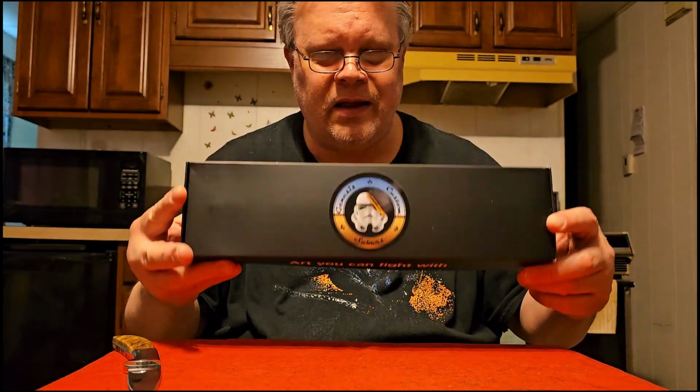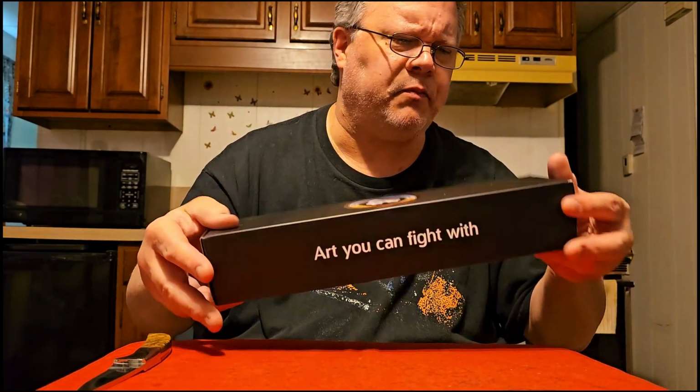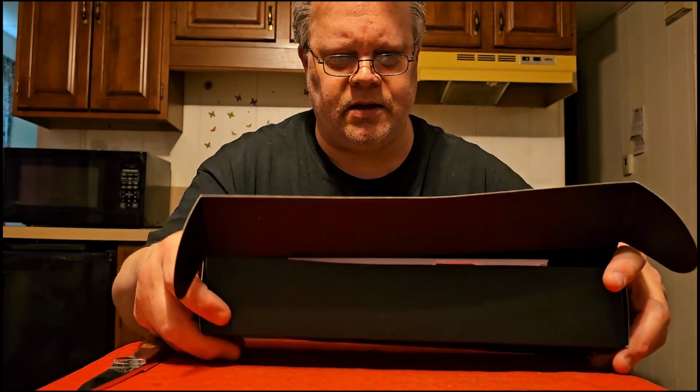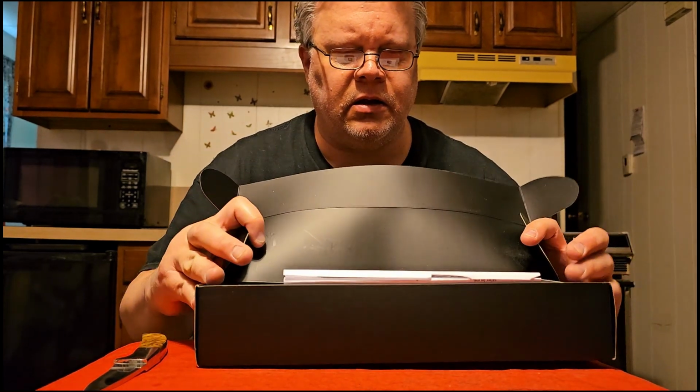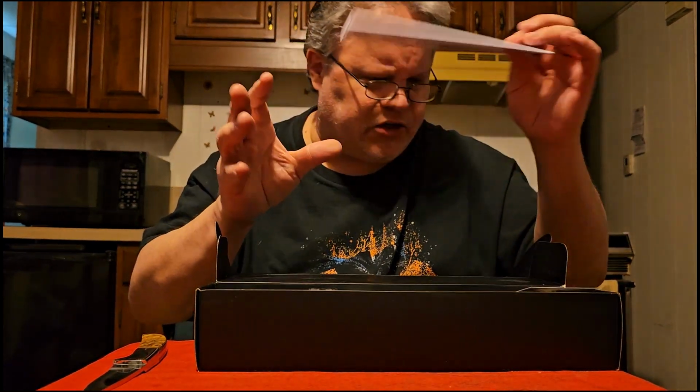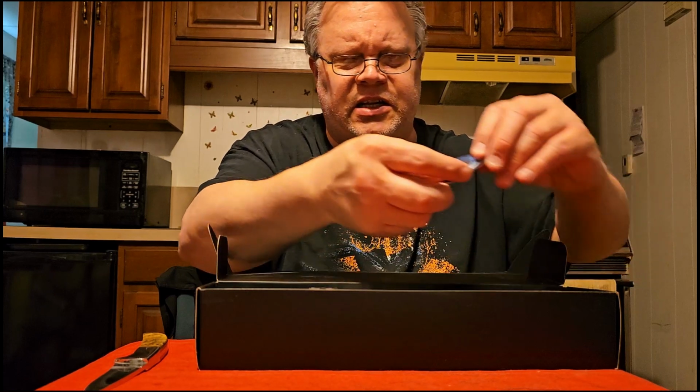So you get your box, art that you can fight with. This is my favorite saber company, as you probably know, or maybe you figured it out. And this is nice. This is one of the first times I've received the box and it's not mangled. So hooray, Postal Service, good job. Okay, so you guys are going to get the first look. Well, kind of, sort of, not really. He sends you a letter with the instructions and the thank yous and the whatnots. He sends you a card.